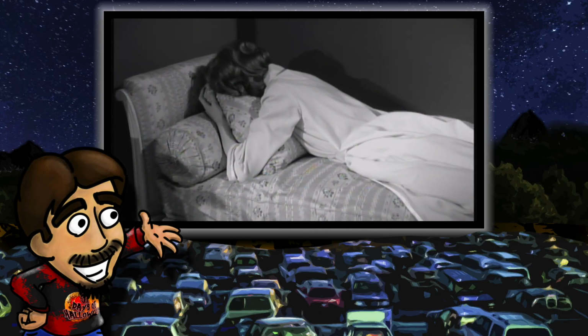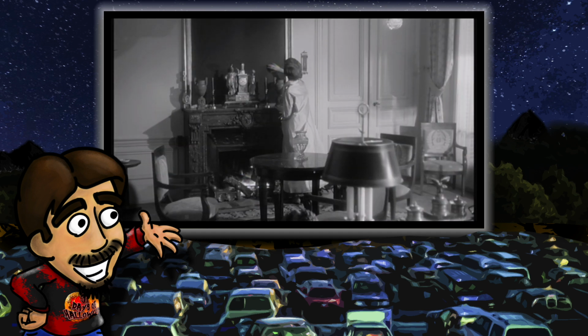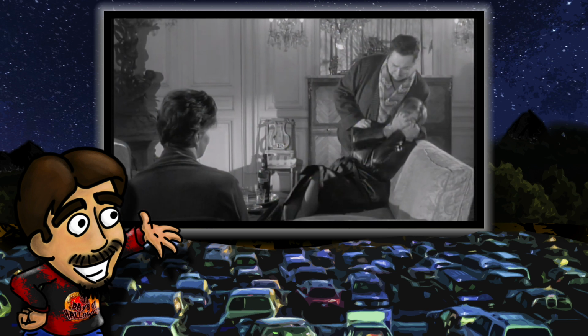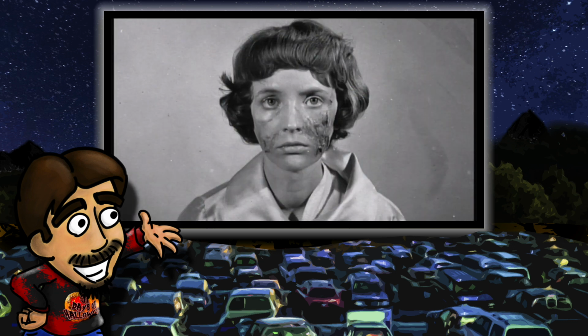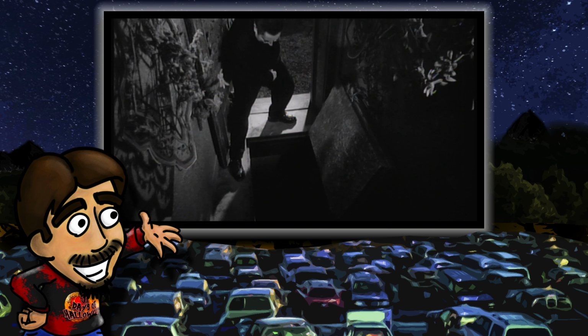A young woman named Christiane has her face disfigured in an accident. Removing all the mirrors in their home, her father, Dr. Genesier, hides her away. He's determined to fix her by kidnapping and stealing the faces of other young women and grafting them onto his daughter. The graft never works right though, as her new face starts to rot away, but that just means it's time to try again. It's a gruesome and twisted story, very subtle and creepy.